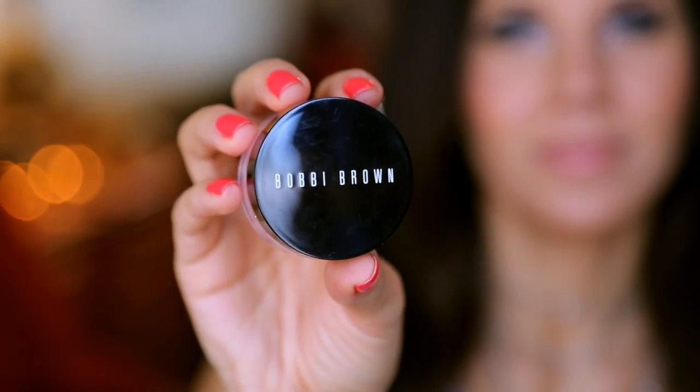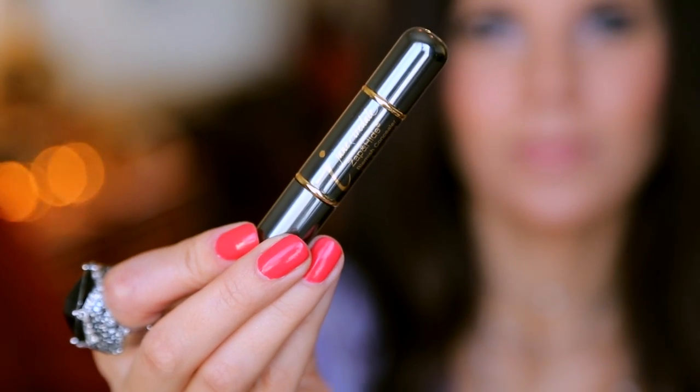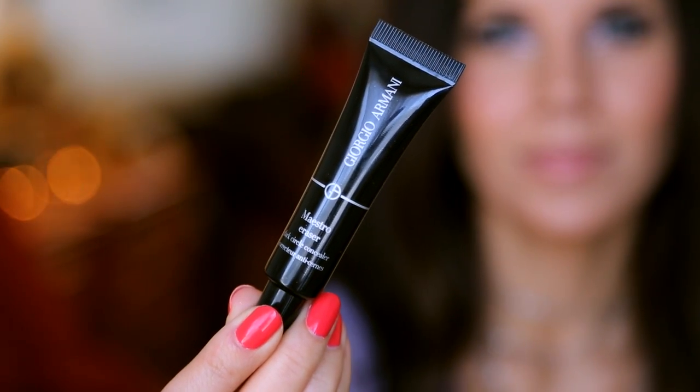I haven't tried this yet. This is the Bobbi Brown Retouching Powder in Pink 3. I also grabbed a Jane Iredale Blemish Control. This has kind of a blemish fighting little balm on one side and then a concealer on the other. So I think that's great to keep in your purse. I grabbed an Armani Master Eraser. This is a dark circle concealer. Excited to try that out. You guys know how much I love concealer.